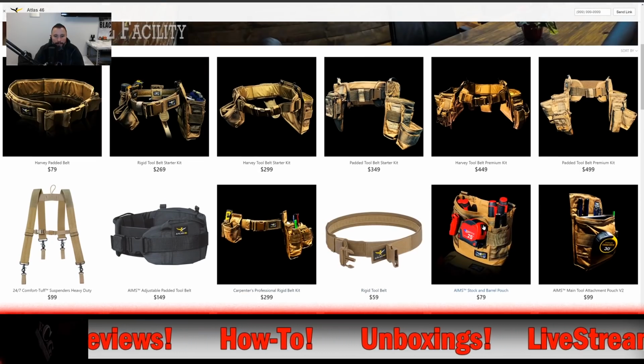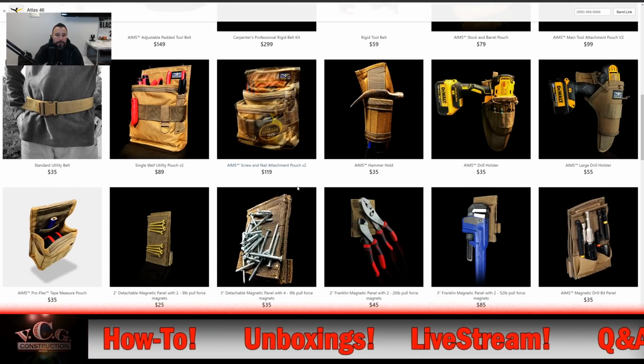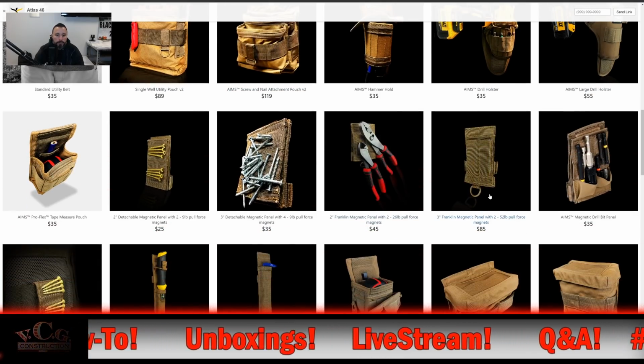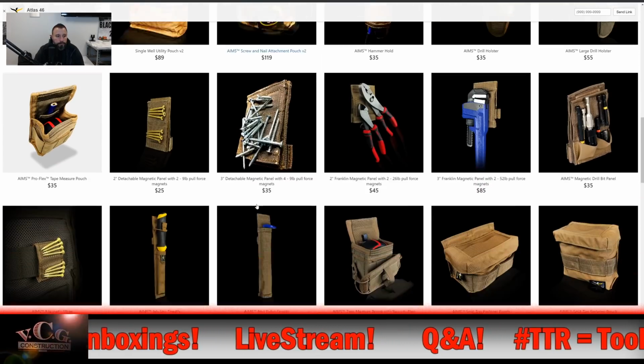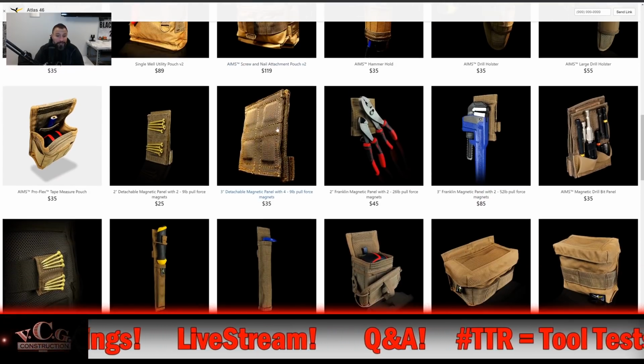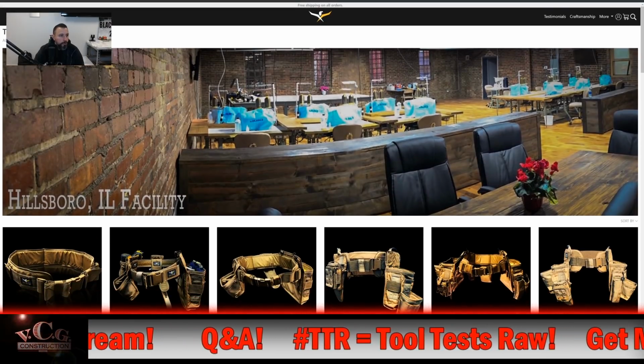Carpenter's professional rig and belt system kits. I gotta tell you, really, really nice. I like these magnetic panels. You install them on your vest, so you can keep them pretty close to you where you need them.